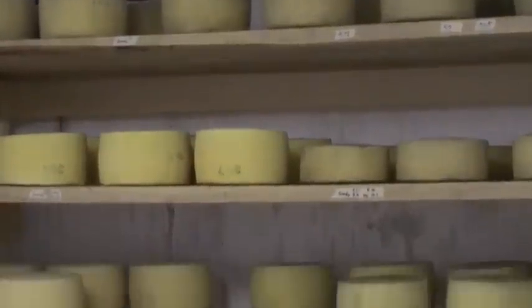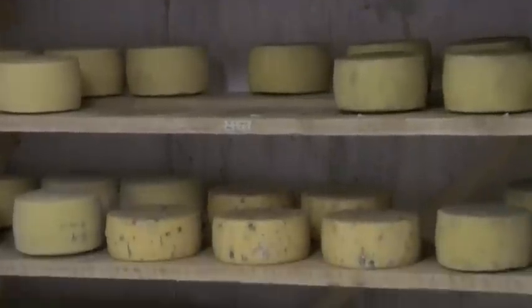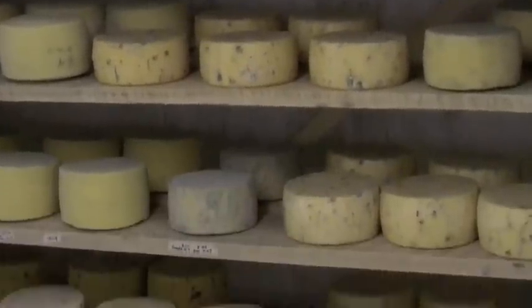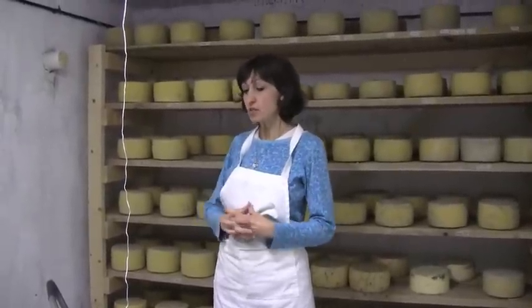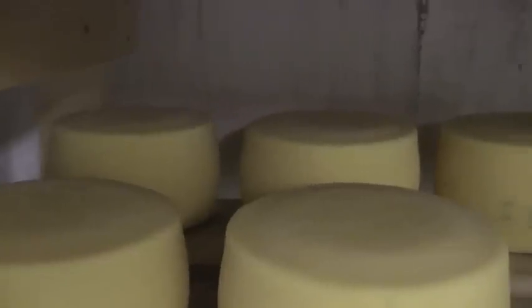I got my first cow in about 2003, and I started making cheese pretty close after that. I was just making it in the kitchen in ever bigger batches. It was kind of nice to be able to make a really big cheese.